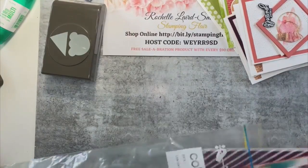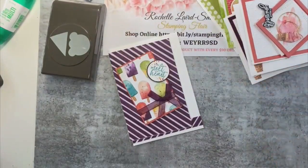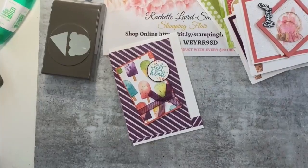What's the suite you're loving so far? What do you think in the catalog? Do you think there's something you made that you like? Is there anything that you like so far?